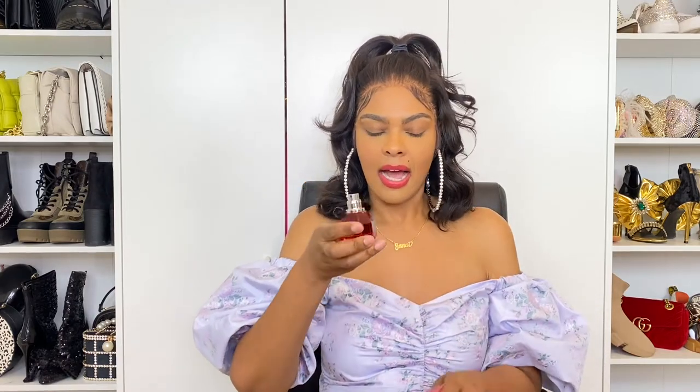But anyway, this is from the house of Victor and Rolf. They are the house that makes the famous Flower Bomb classic scent. Every woman should have that scent in their collection. This is the Flower Bomb Ruby Orchid. It is a floral fruity gourmand scent. I'm excited about this. I love the Flower Bomb Nectar. I love the classic Flower Bomb.